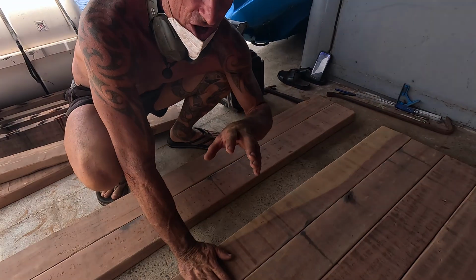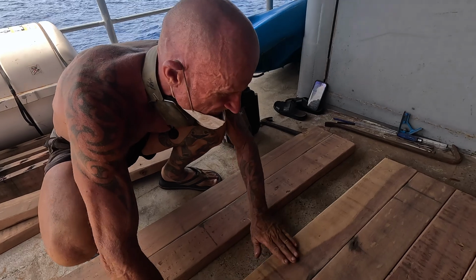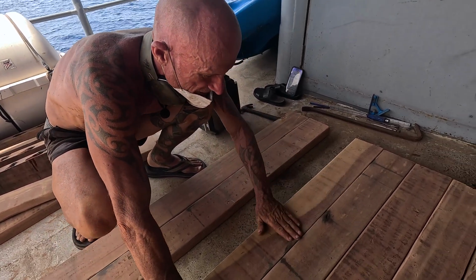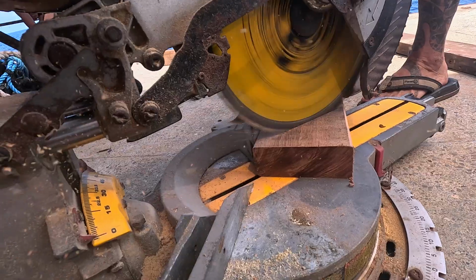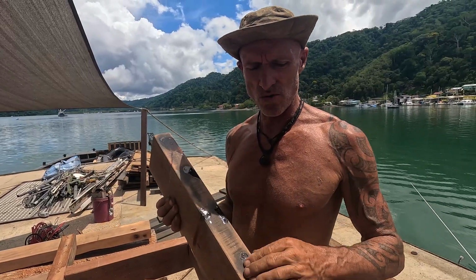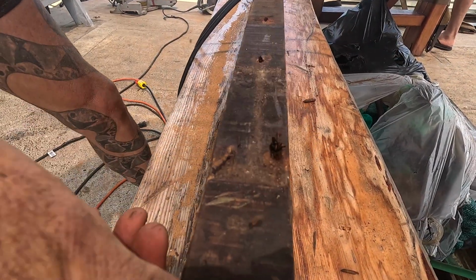So sometimes you never know until you start sanding into the wood what it's actually like underneath. And here we have this beautiful sort of light coloured wood coming into the dark here. The wood had all these nail holes down the side, which actually look quite cool. They give it a nice rustic reclaim kind of look.